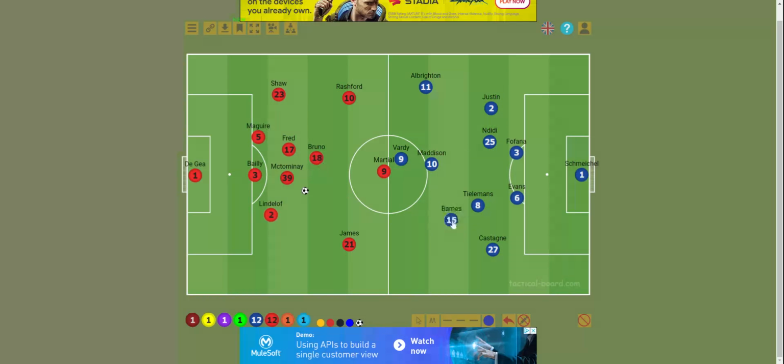Just individual mistakes cost us, and that's the story. Then, of course, we were attacking. Our problem in this game was that as soon as we got the ball up, we had very good dribbling by Bruno, Martial, and Rashford. But when it came to passing to feet, it was off. The coordination was off between the players.